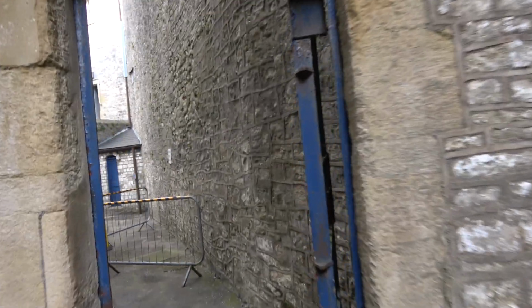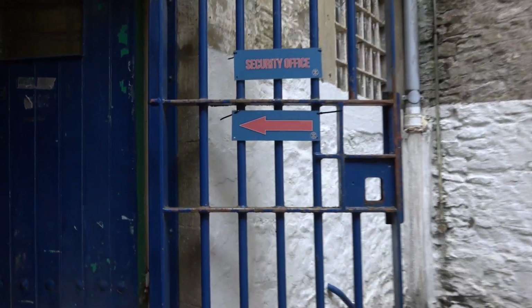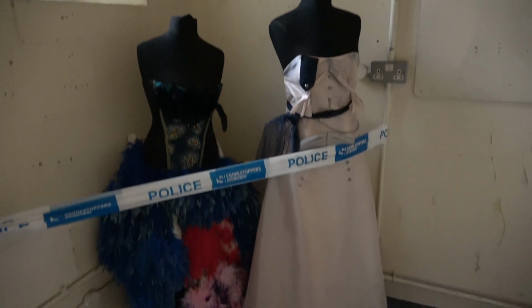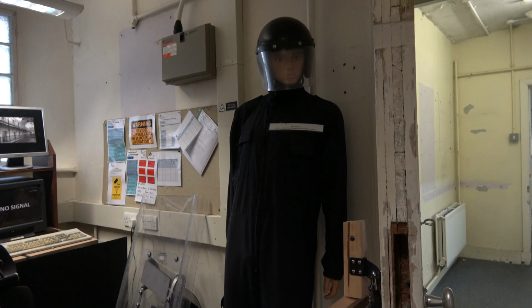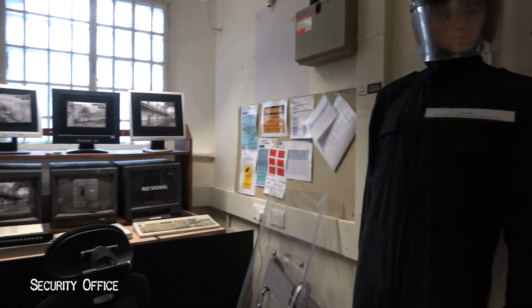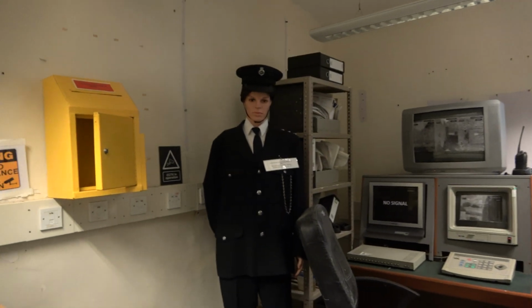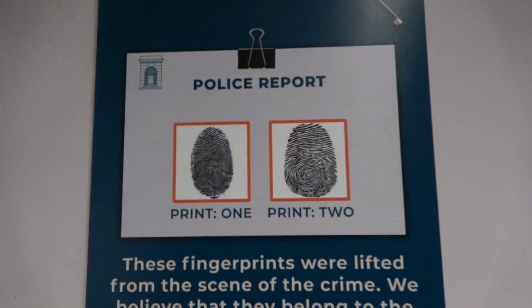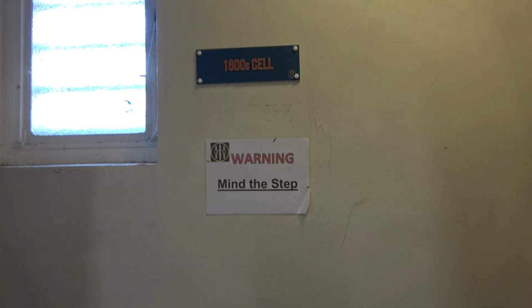As usual, I've gone the wrong way. So let's head into the security office. I say, arrested for crimes against decency. So we're now in a mock-up of the security station that was once here. Pretty cool. Right, so now in the old gate lodge. We're going to take a look at the old 1600s cell.